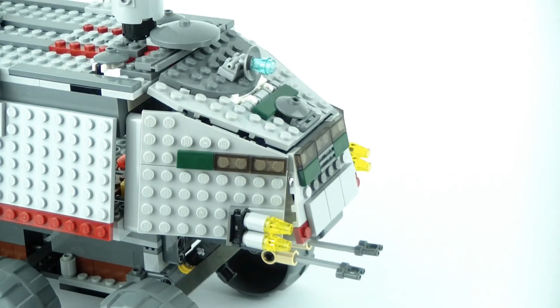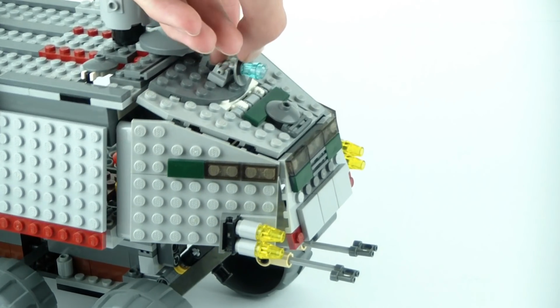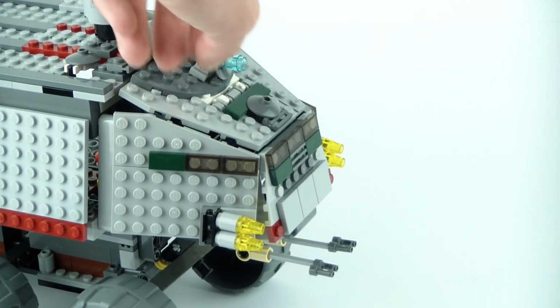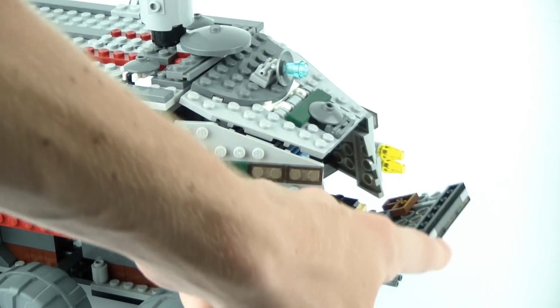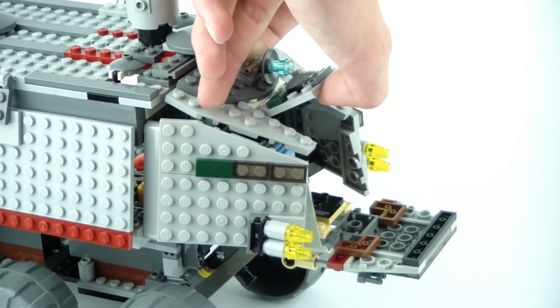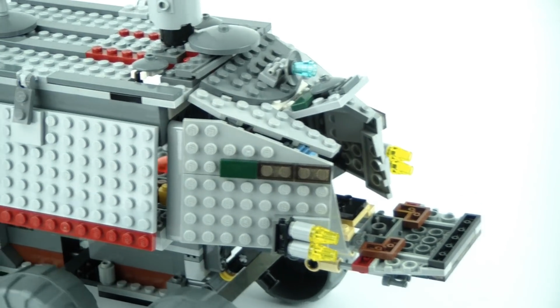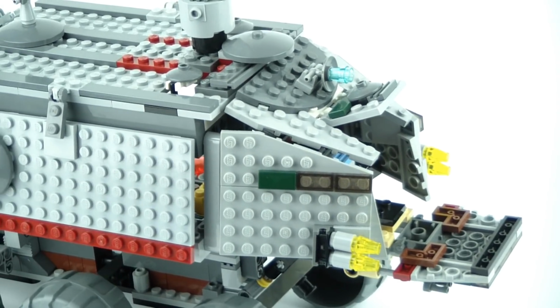This is all back then in the day, you have to use your imagination, and there weren't any flick-fire missiles around. Then you have this other, I think this is a gun, I don't really know. I would take a guess this is a gun. And then you can open this up here, and open this one up like so. Kind of confused on this part. I've always been confused on this part of the set.